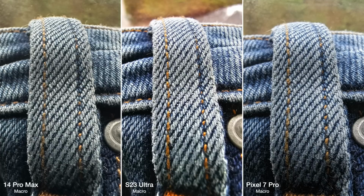Here the Ultra is actually the sharpest and the most detailed by far. The focus plane is very shallow though, and quite clearly the colours are very oversaturated and the highlights overexposed. The iPhone shot is too yellow again, and only the Pixel has accurately balanced the colours.